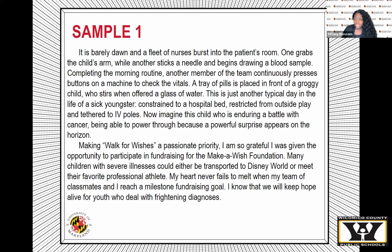And it doesn't even matter what major they may be choosing, I could just see this student really thriving at our university because of their volunteerism, because of what they're doing outside of the classroom, which I mentioned before, that we'd love to know what you do outside of the classroom.